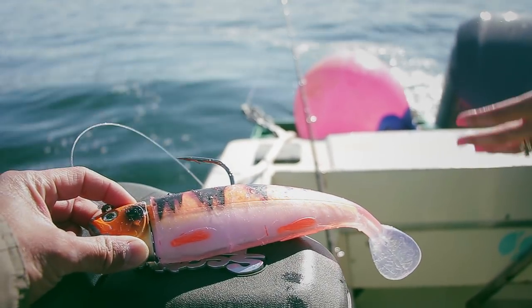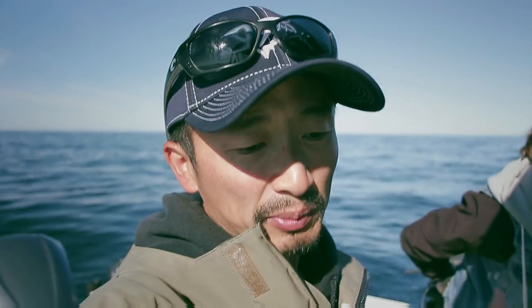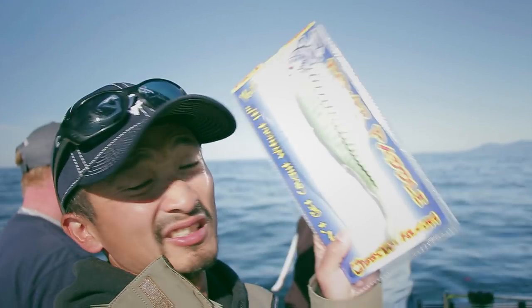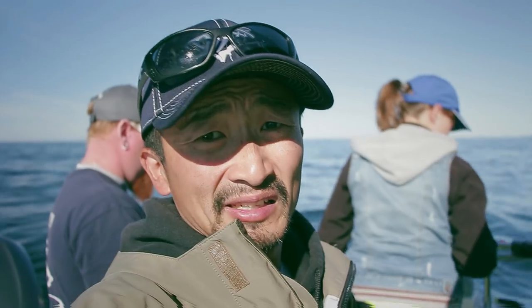So lingcod are really aggressive predators. They'll hang out around kelp beds, they'll eat rockfish. So they usually eat pretty big items, and you've got to use pretty big bait. So this is what we're using today. This is the new swim bait. This is a 16-ounce swim bait, and I'll get down to the water where the lingcod are hanging out.